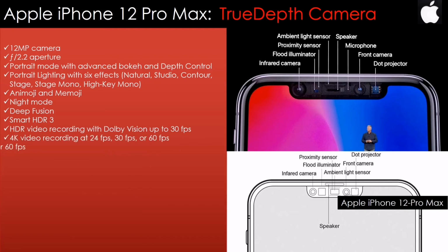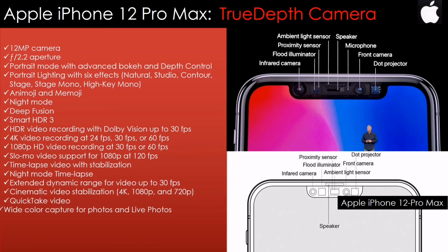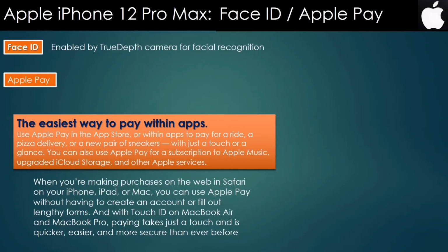The 12 Pro Max starts at 128 GB of storage, which is the bare minimum we'd expect, as the cameras will fill it up quickly, and with 5G on board you'll be able to download content faster, making it easier to fill up your phone with movies and music too.